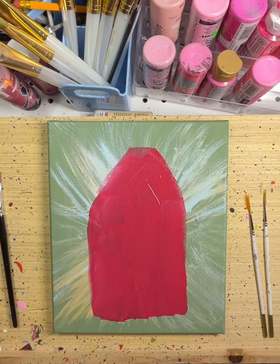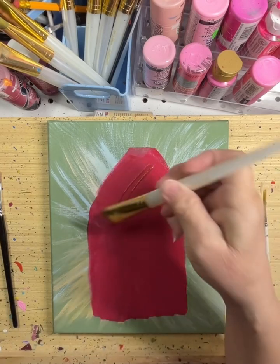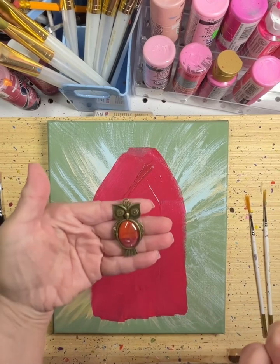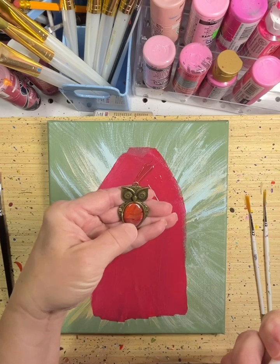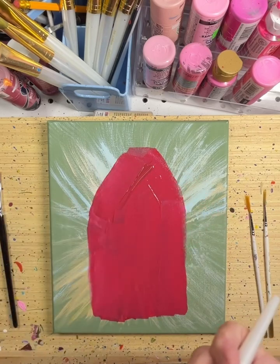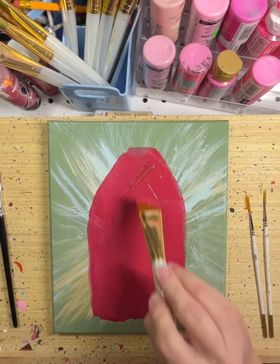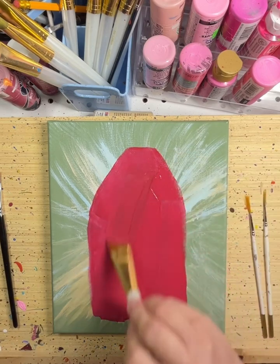I also put a whole bunch of paint on parchment paper so that I can peel it off the paper. He's got more paint on him too. And then I make the bellies and the rings and different things of the used paint, or the dried paint, when it's done.